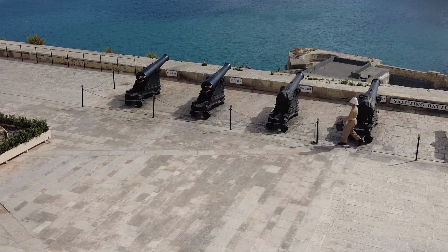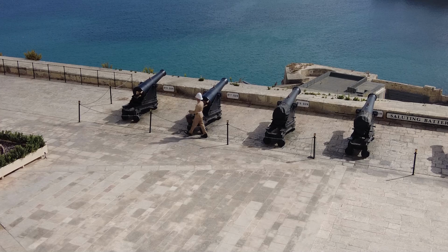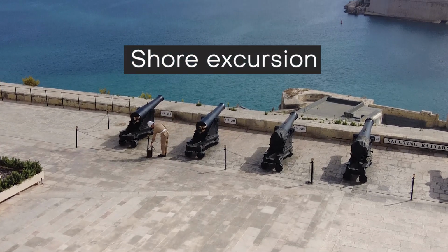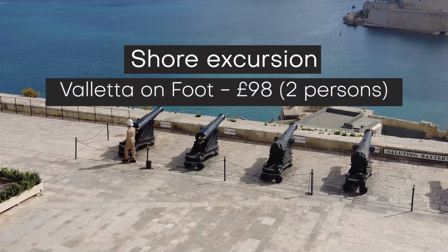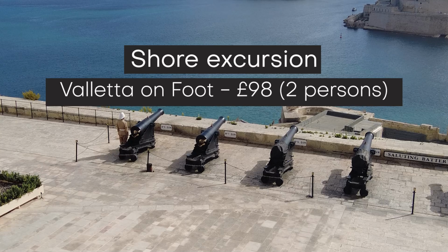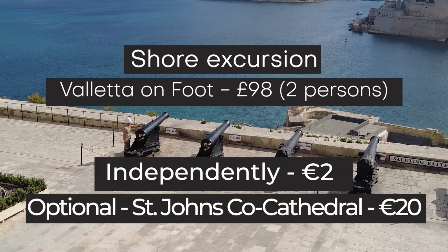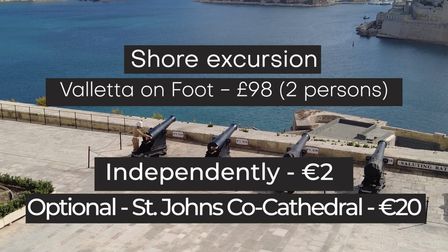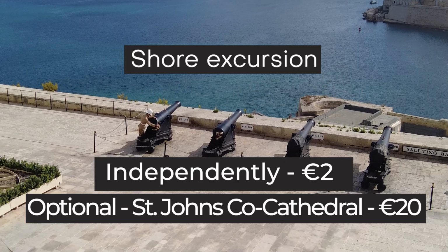There are plenty of other places to see in Valletta with paid admission, but we wanted to keep our costs to a minimum. The equivalent shore excursion was Valletta on foot, costing £98 for 2 people, and that didn't include any admission prices. We spent just €2 on the Barrakka Lift and €20 to go into the St John's Co-Cathedral. That was optional, but was well worth it.